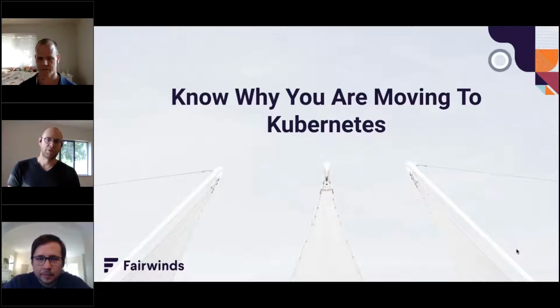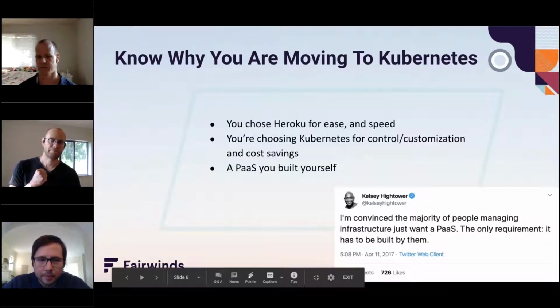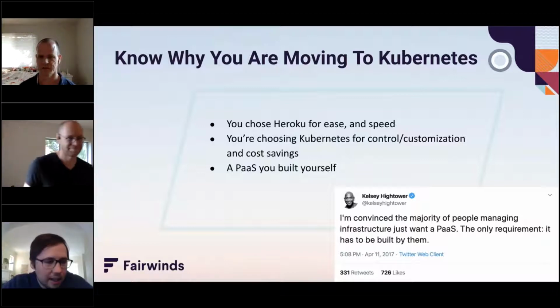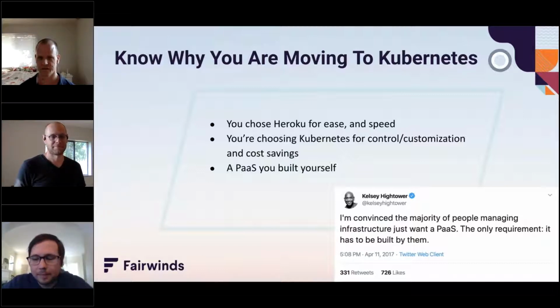So know why you're moving to Kubernetes. Let's talk a little bit about this. Why do companies choose Kubernetes? Nate, you want to start? Yeah, I think Kubernetes is great because it gives you a framework to start building on. It's really flexible. It can take many different shapes and forms. With Heroku, you kind of have to build inside of a box, but with Kubernetes, it's really modular. You can expand it in different ways. So I think the flexibility is one of the big things.